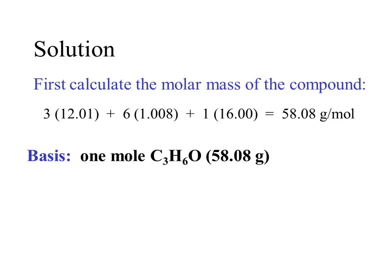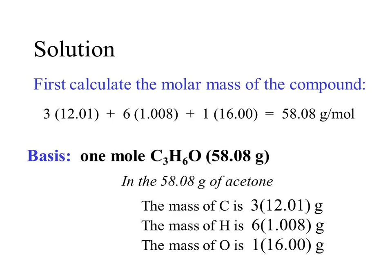As we do a lot in other chemistry problems, say I've got 1 mole of the compound, I have 58.08 grams. Of that 58.08 grams, the mass that carbon brings is 3 times 12.01 grams. The mass that hydrogen brings is 6 times 1.008 grams. The mass that oxygen brings is 1 times 16.00 grams.